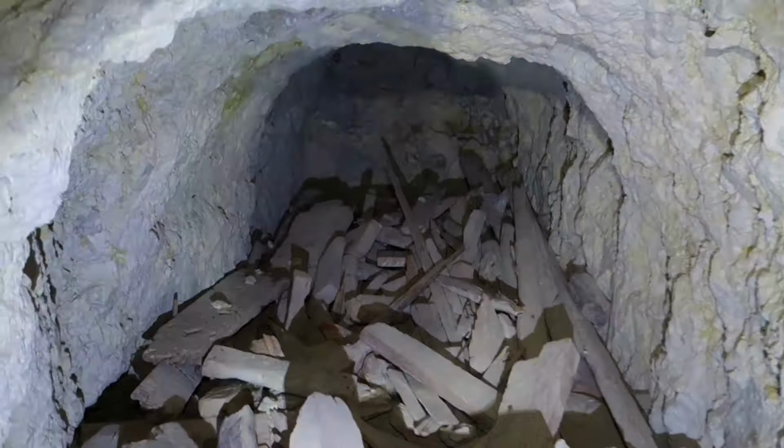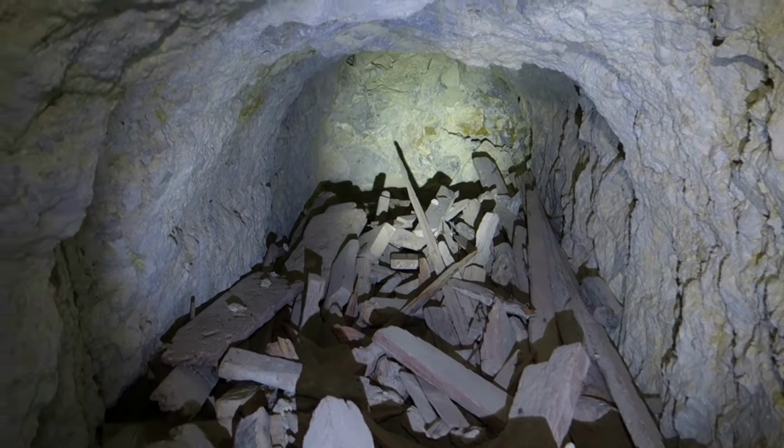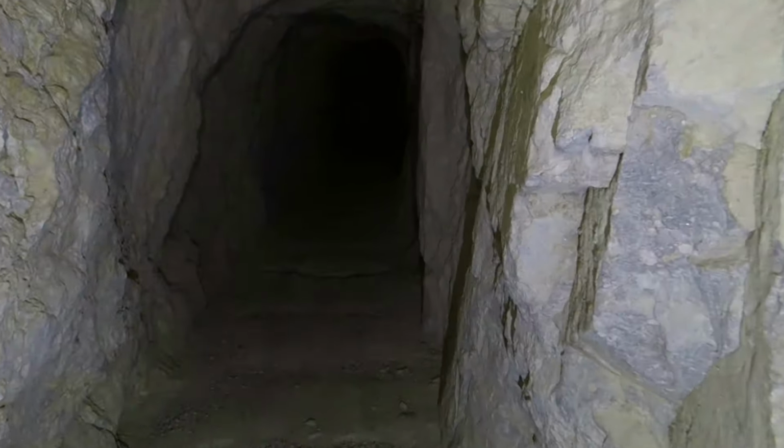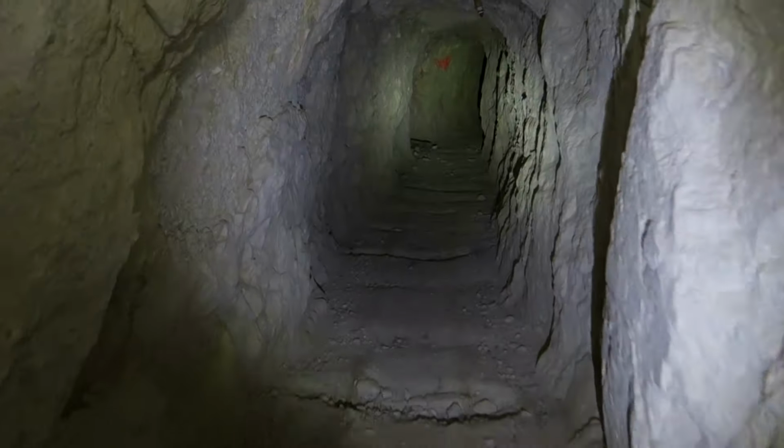Okay, a little drift right there. I just tossed a bunch of wood junk in. Another one of those old insulators. And this drift keeps going.